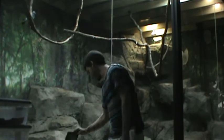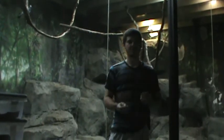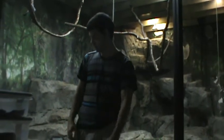Plus it never quite gets what you expect. You're not going to get a red blood python with a black back. It just doesn't quite stay like that.